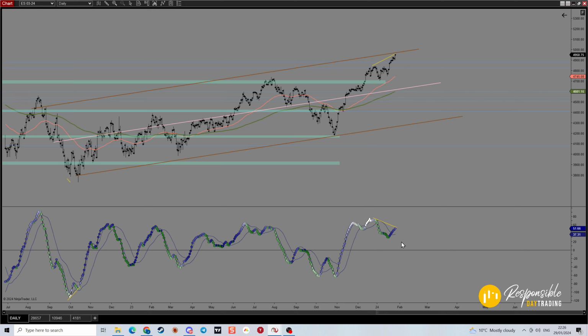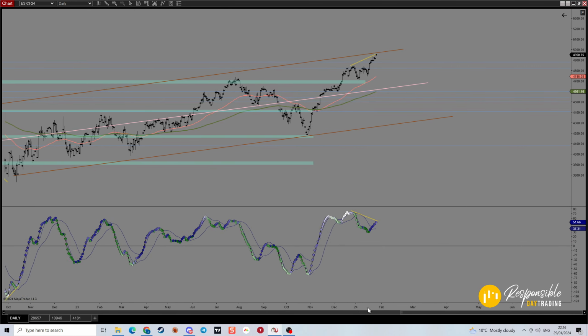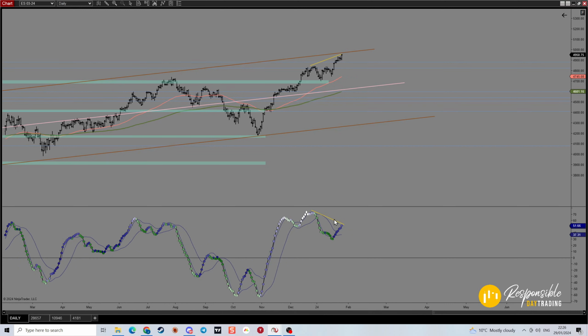Another thing to pay attention to here is the divergence we have on these pivots. We can see that price is making a lot higher highs than the MACD is. Let me just zoom in a bit for you. You can see the MACD is lagging way behind, and it has a bit of work to do in order to catch up with price. We could be running out of strength to the upside. We could be slowing down and seeing some signs of weakness.